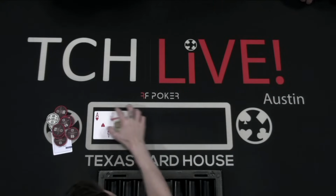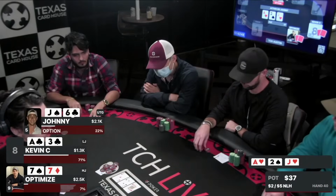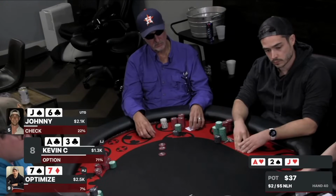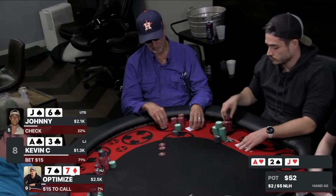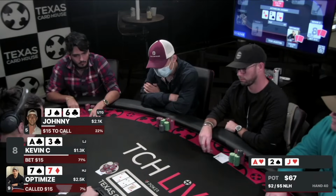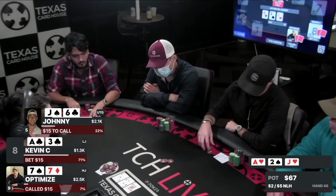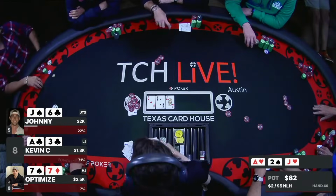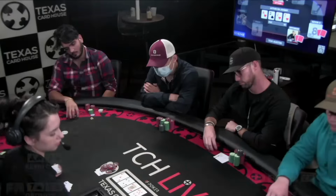Three ways we go. A jack in the window, which is great for Johnny, who has a jack in his hands. But the ace is even better for Kevin C., who has flopped top pair here. He can't really be happy with his kicker, though, but everybody's got something here. So $15. I could see everybody going to the turn here. Everyone calls, especially with those small bets. I haven't seen a $15 bet in a while. The 7. That's a set for Optimize.